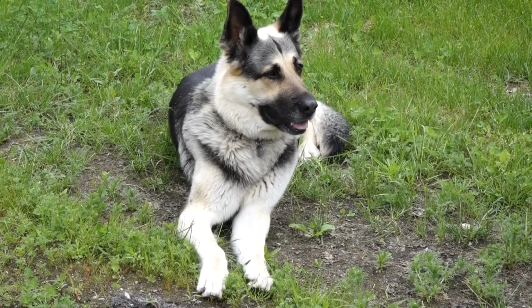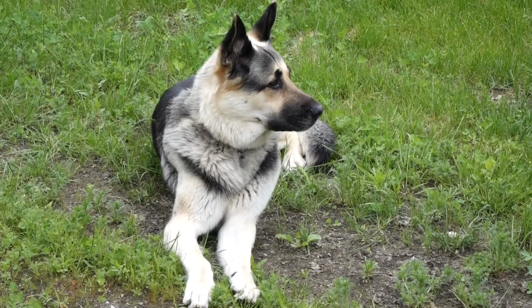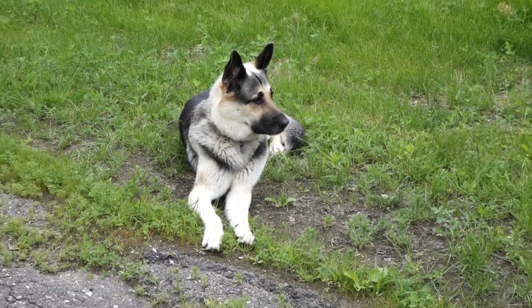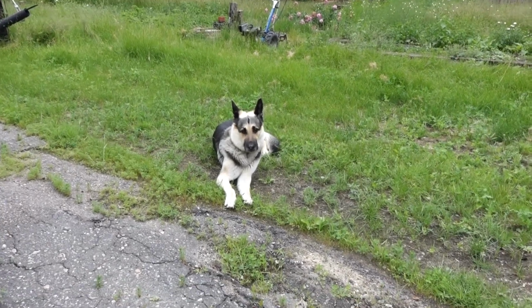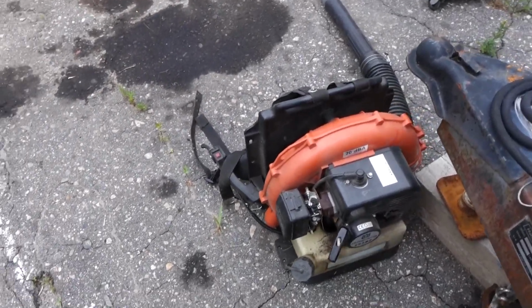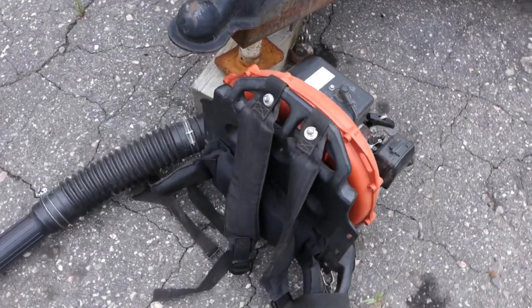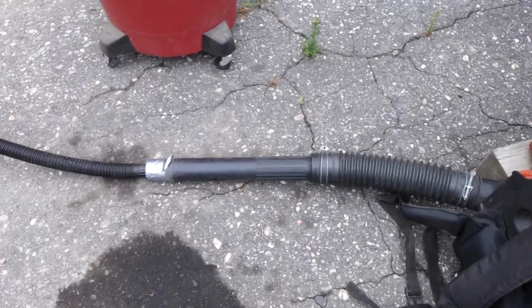Well, we have our supervisor here. This is Con, and I'm going to perform one more test. I'm going to blow much higher velocity air down the tube. In order to do that, I have now hooked up a gas-powered leaf blower. This thing's a real monster. It's capable of delivering and generating 180 mile-an-hour wind.